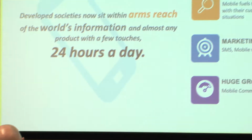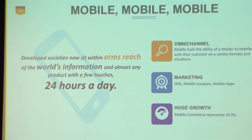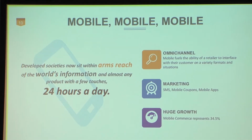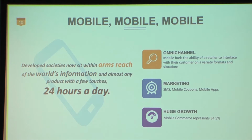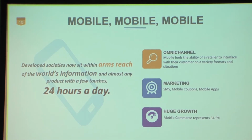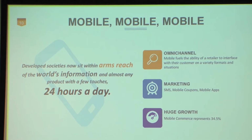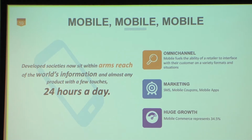Okay, so that transitions nicely into mobile. Developed societies now sit within arm's reach of the world's information. Most of any product is available 24 hours a day, and there's some key elements to that. The first one is omni-channel. Mobile fuels the ability of a retailer to get in contact with their consumers in multiple ways. Mobile devices, tablets, sometimes through your car now.